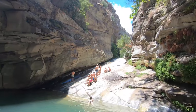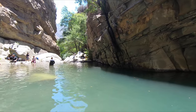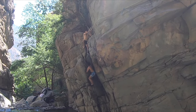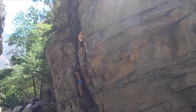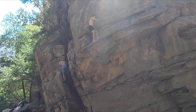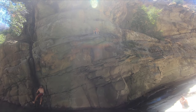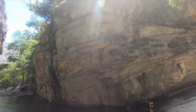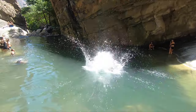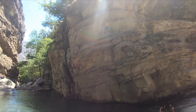We actually found a cliff jumping spot, which was a little sketchy because you have to climb up this rock. It has a little rope that you can hold on to, but it is sketchy. But they ended up jumping off and it seemed like they had fun, from the videos. So just be careful when climbing up those rocks, because of course we don't want anyone to get hurt. So please be careful, bring good shoes, all that good stuff.